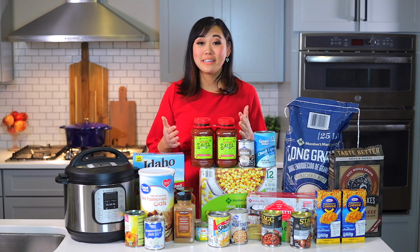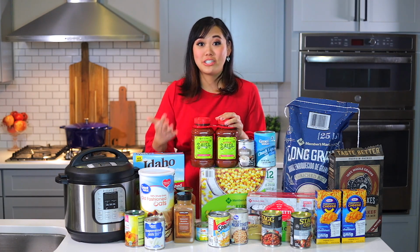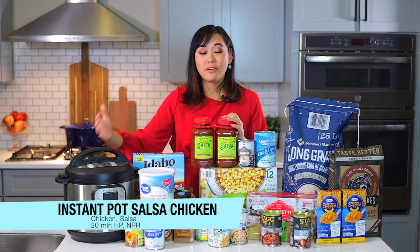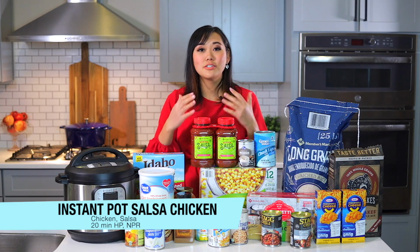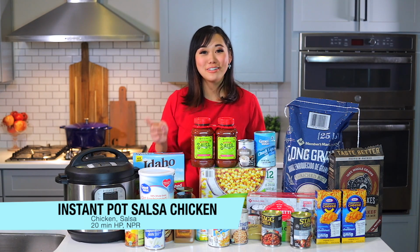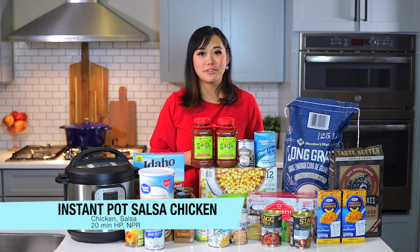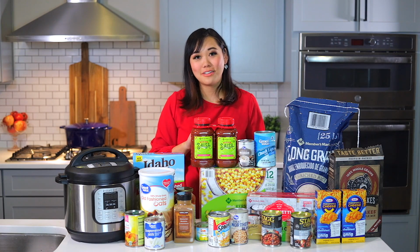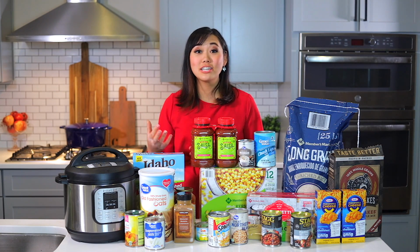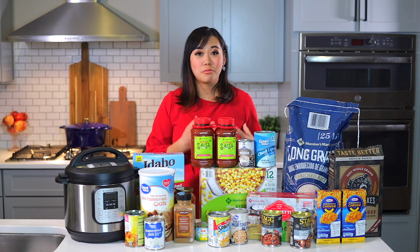There are so many things that you can do with salsa from your food storage to make Instant Pot meals. So the first thing you can do is make salsa chicken. Just add a couple chicken breasts, fresh or frozen, to your Instant Pot. Cover with a little bit of salsa, and if your salsa is not super liquidy, add a little bit of water. Then cook that for 20 minutes on high pressure with a natural pressure release, and then you'll be able to shred that chicken up, add a little bit more salsa if you want, and then you can use that as chicken taco filling, enchilada filling. You can eat it on a salad or in a wrap.